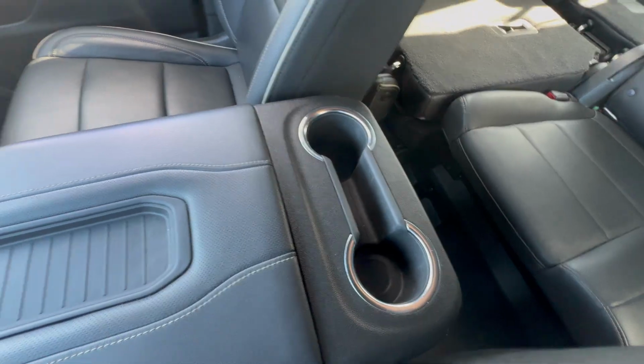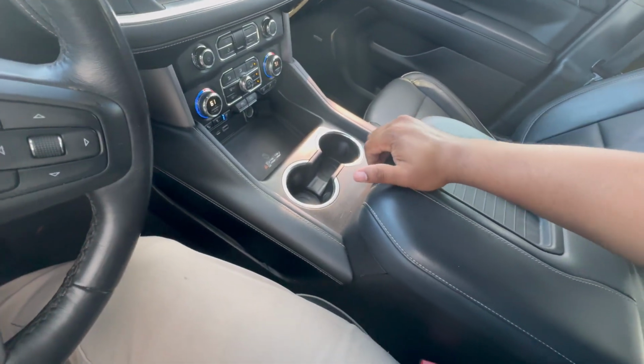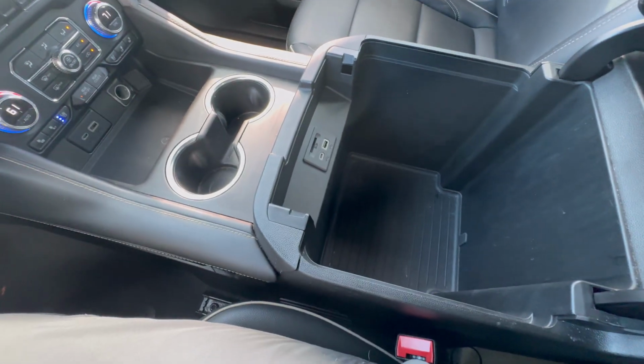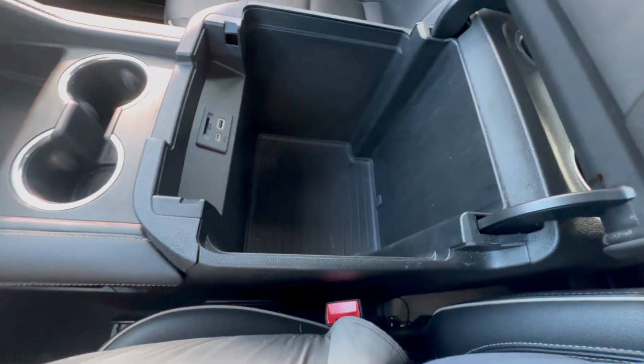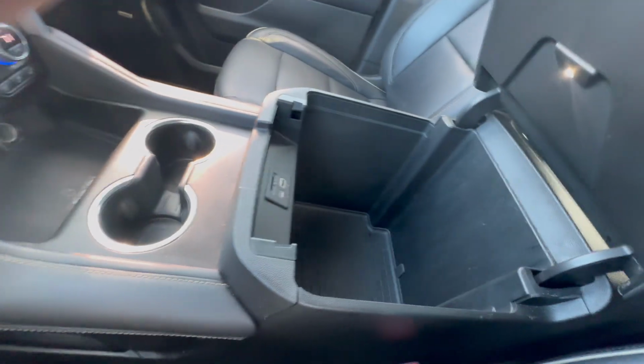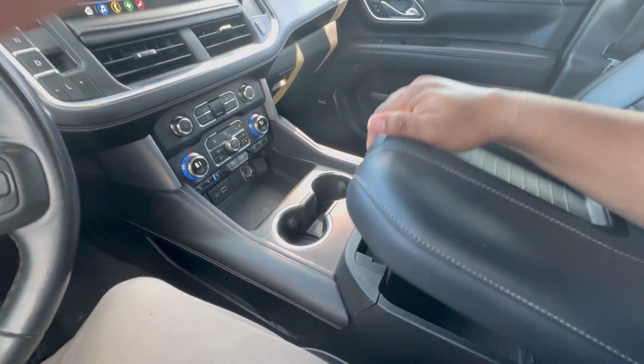More cup holders for the second row passengers. If you open this console up, you have a ton of space. If you're moving, you need to pack something, you can pack it in here for sure. It has that nice LED light in it that you can see better at night as well. But there's a ton of space in there.